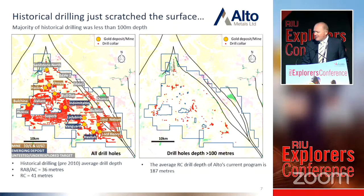And I guess if you looked at that, you would consider that it's fairly done. There are quite a few explorers that have given it a good hard crack. But if you look at the same image on the right-hand side, it just shows all the drilling that's deeper than 100 metres. So a lot of those holes just disappear, and I think that's amazing. To have a greenstone belt in Western Australia that's really underexplored, we see that as a significant opportunity, given that these orogenic gold systems can go a lot deeper.